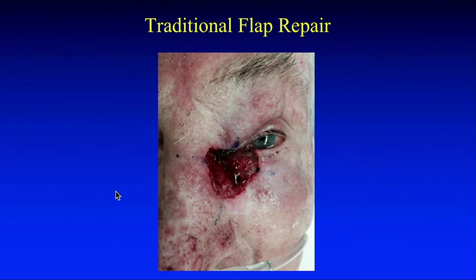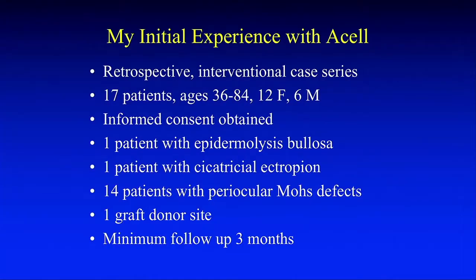So here's my typical, just like Mark was showing, Mohs patient that comes in with this defect, and just look how terrible the skin is on my patients. So I'm going to rotate a flap from here into this hole with all this bad skin. So the typical thing is we're going to do a rotational flap of some sort to fix that. So would there be any other way maybe to fix that? And so that's the thought of this ACell material.